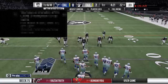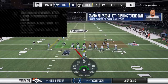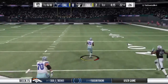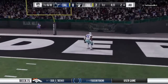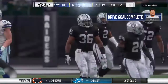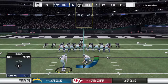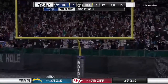And the D looking like they may blitz. Now Elliott. Oh, he's got a little dip. Ezekiel Elliott going to take it the distance. The 20, 10, and he is into the end zone for a Cowboy touchdown. Ezekiel Elliott, touchdown number 22 on the season. And the Cowboys are an extra point away from tying the football game. It's good, and we're all tied at 7 apiece.